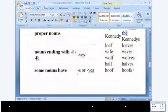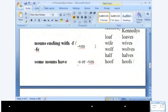Now, some kind of strange rules that you should be aware of are with most nouns that end with F. The spelling actually changes. It doesn't change the rule, though. If you can see, loaf, like a loaf of bread, becomes loaves. The F changes to V, okay? However, that does not change the pronunciation rule because with the V, as we know, it's a voiced sound and it has Z pronunciation, so loaf becomes loaves. We don't say loafs.